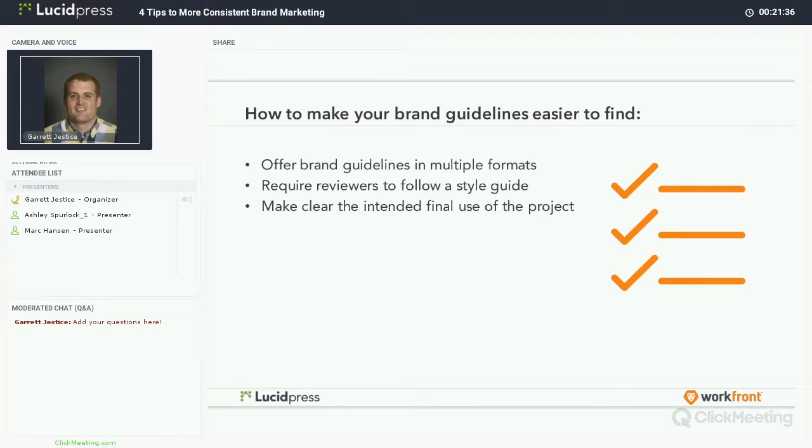Okay, so for the third one, make clear the intended final use of the project. I'm kind of chuckling here because it's one of my favorite things to talk about. I like to call this avoiding fourth quarter coaching. Everyone knows how this goes, and especially if you're a writer or a designer or even a marketing manager, I'm sure, this applies as well. You're working on a project, you think you've done everything right. You have an outline that's beautiful, you've done a great job on your first and second and third drafts, you send it to a designer, it's got this beautiful layout, you feel like you've included all the right people.